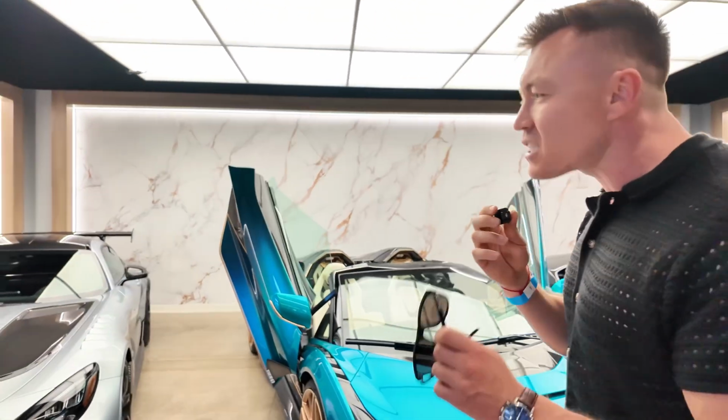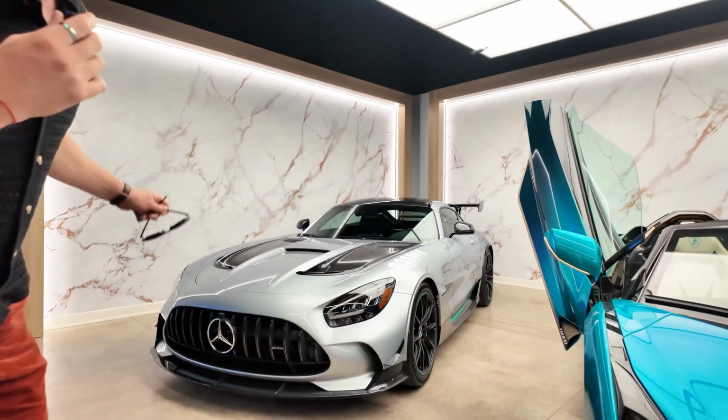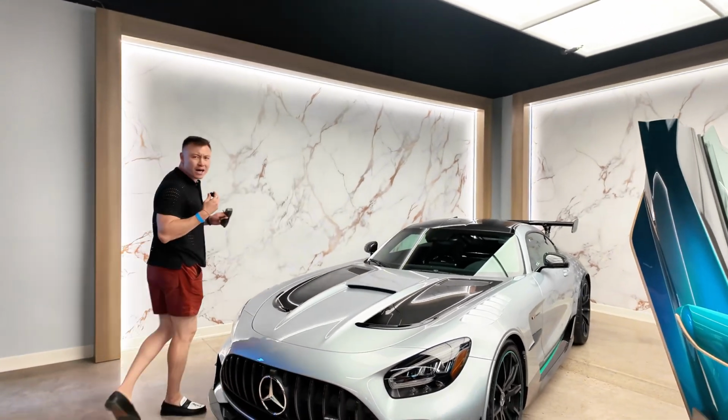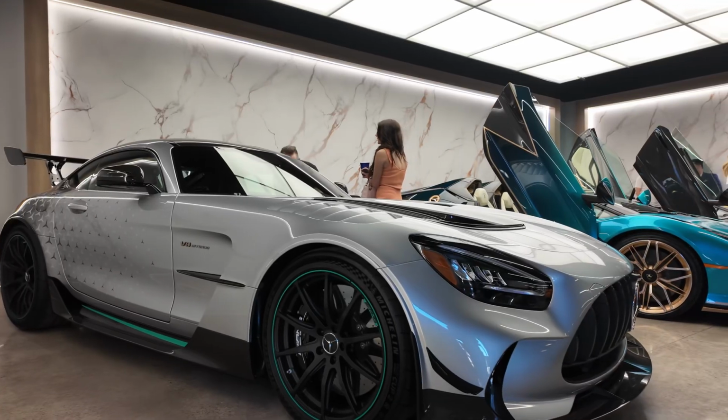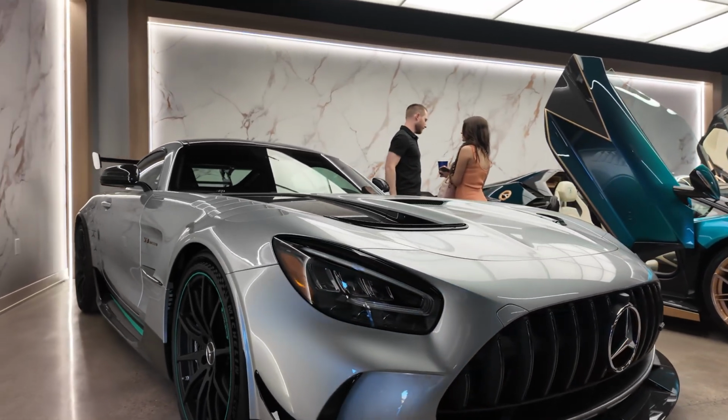And there is quite a special car next to them as well. This is a Mercedes GT Black Series. They only made about 1,700 of them. It has over 700 horsepower, 0 to 60 in 2-point-something seconds. All these 3 cars are really, really fast, all under 3 seconds.